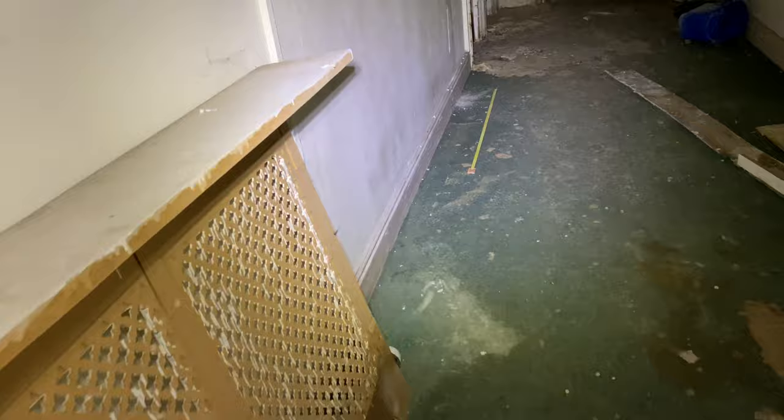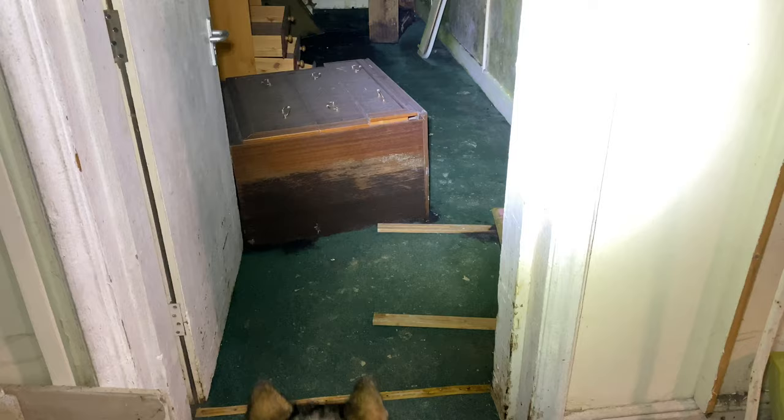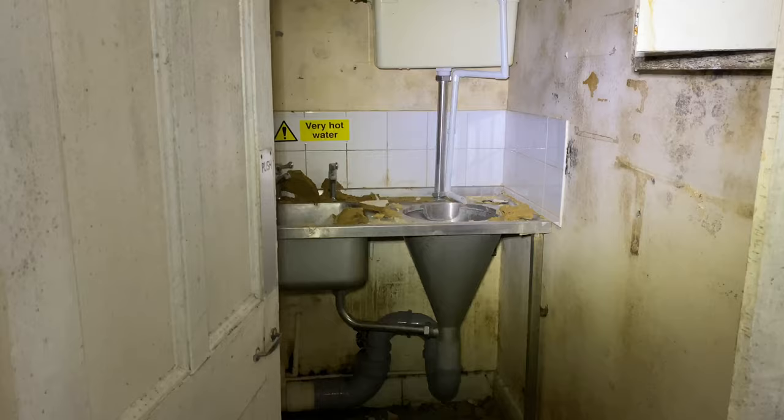Stay to the left, stay to the left. There's a room, what room's that? 46. Guys, I'm giving that a skip purely for the fact you can see that is pretty dodgy. Another little kind of kitcheny thing.